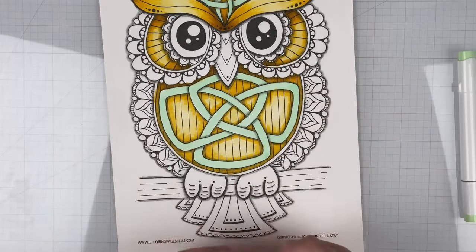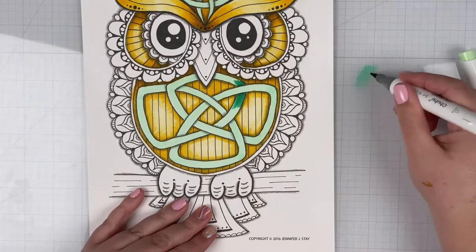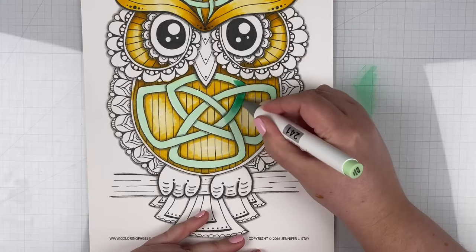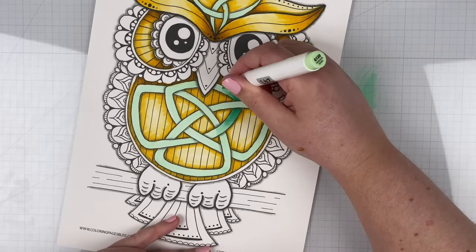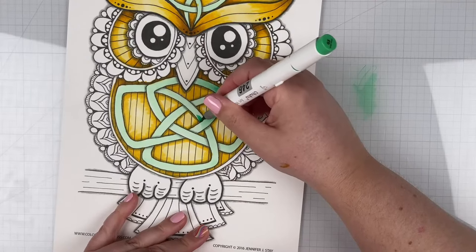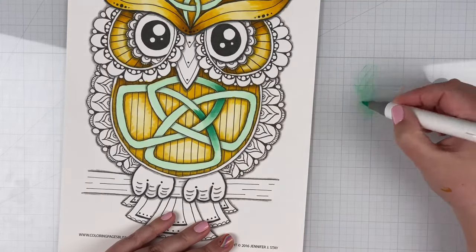Okay, I want to add some shading here. And the jump from this color to the lightest color is quite a big jump. So we're going to use this trick here to help ease the transition. I put the mid-tone color on my glass board and then pick up that mid-tone color with my marker that is my light color. And that allows for a really smooth transition between the two colors. Just like that.